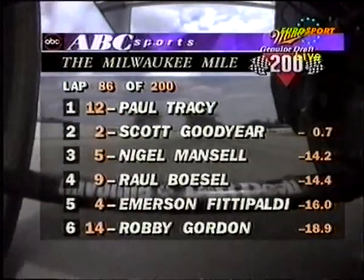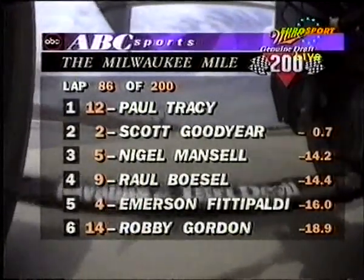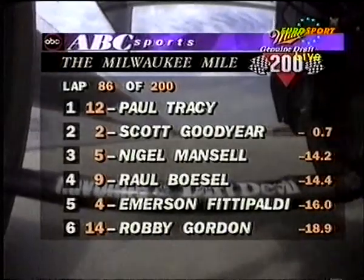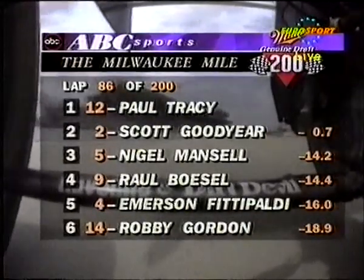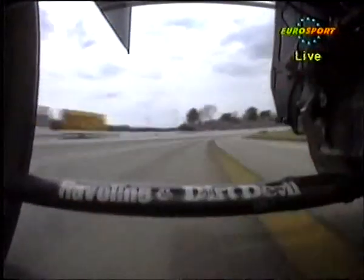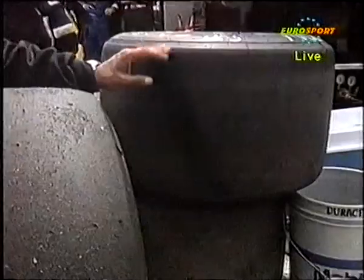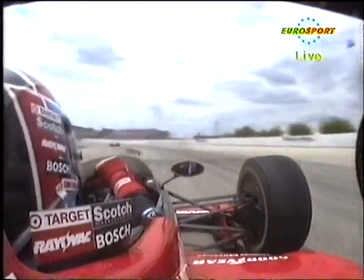Now, is he going to be able to close that gap up? 14.2 seconds down on our leader, Paul Tracy. Scott Goodyear in 2nd, Bazell in 4th, then Fittipaldi in 5th, and Gordon in 6th. So fairly close, but a good lead there for Paul Tracy. We've got Goodyear only just in behind him. There is a bit of a gap there, 14 seconds behind, but still not a lap. Of course, the important thing that Tracy will now be trying to do is to try and get a lap on his nearest competitors. If he can get a lap ahead of Nigel Mansell, then even if a yellow flag comes out, of course, he will stay a lap ahead, and that will be Paul Tracy's aim.